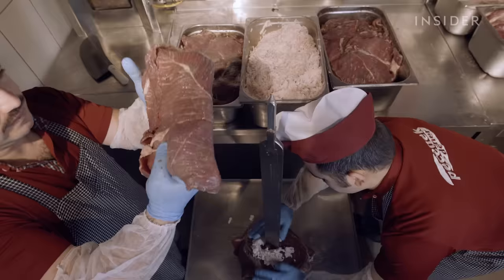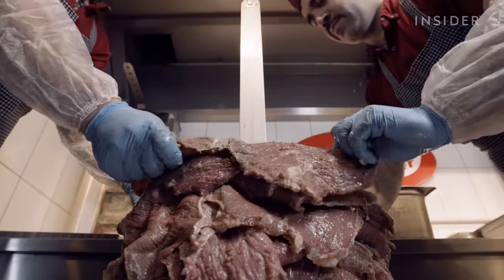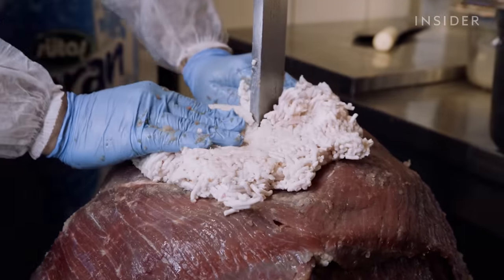The process starts at 9 a.m. and it takes about 2 hours for cooks to stack around 250 kilos of meat. For extra flavor and richness, they also add layers of tail fat.